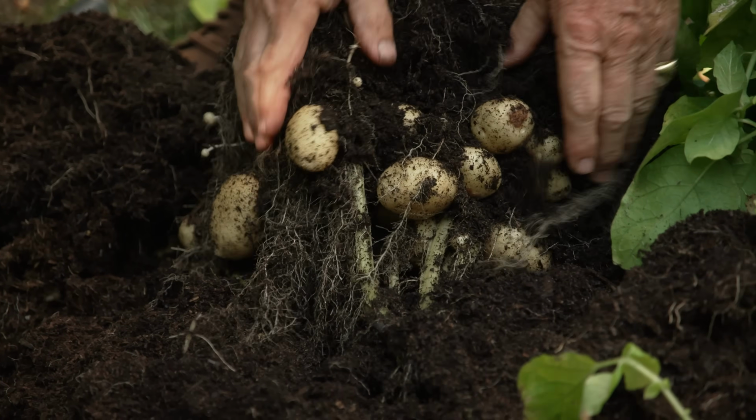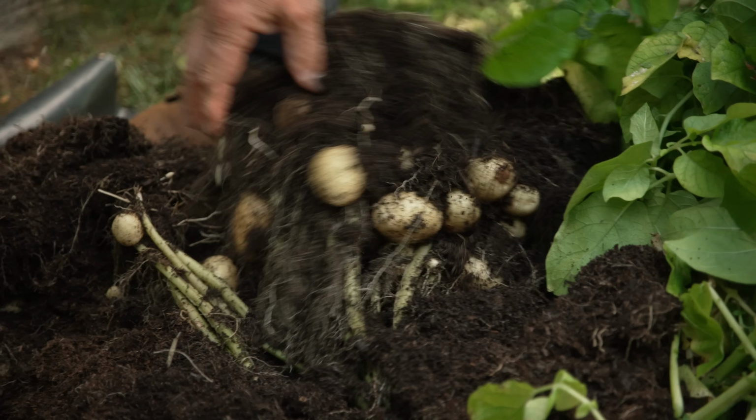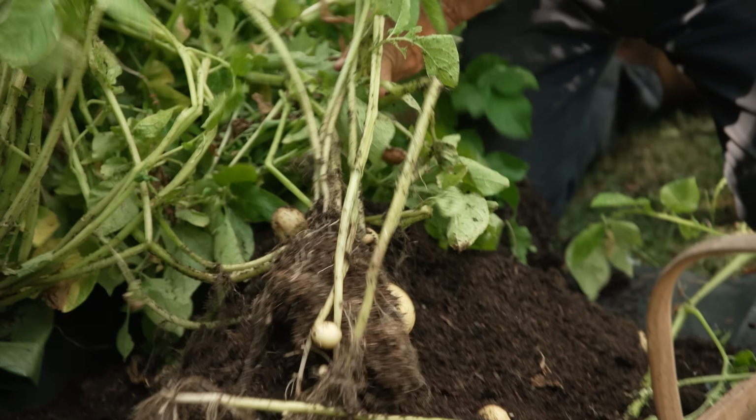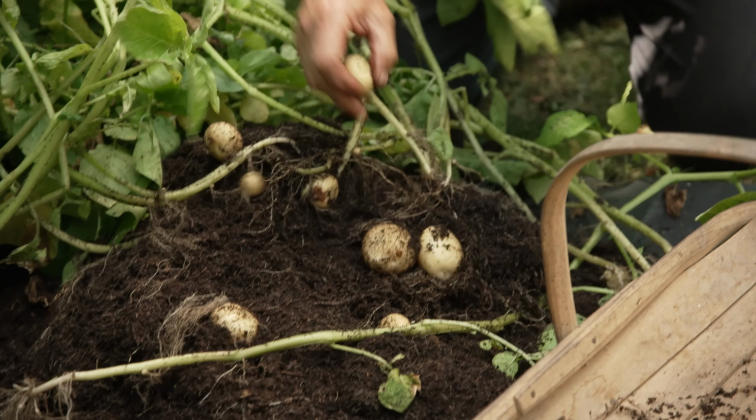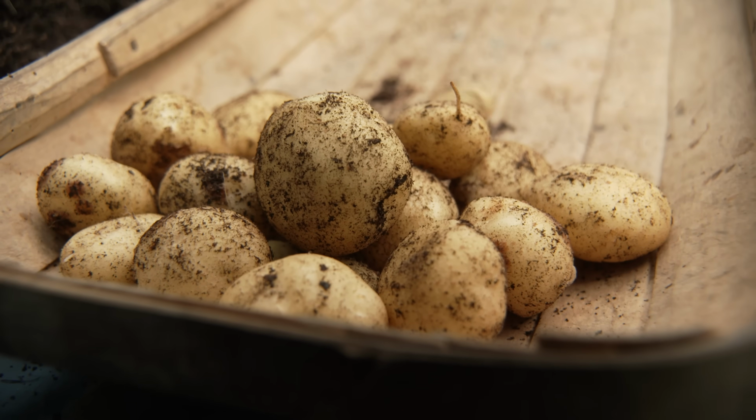Oh, look. There we are. My heart was in my mouth when I did it, because I didn't check before I did it in front of you, and I knocked it out. But there could only be half a dozen in here. Well, there weren't, as you saw. There were absolutely loads. And in future, if I'm ever strapped for space, I'll be growing a few spuds in these potato bags.